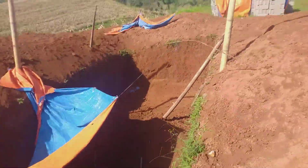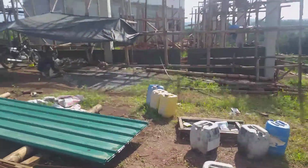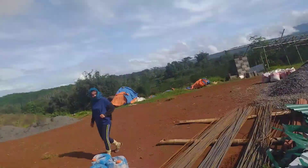And that's day 345 on the house build. I'll keep you guys posted on how it goes, what else we've got going on.